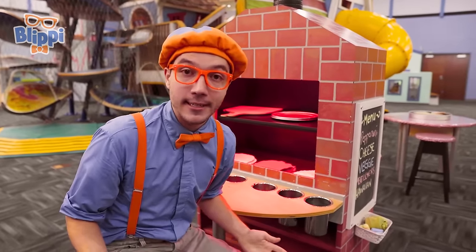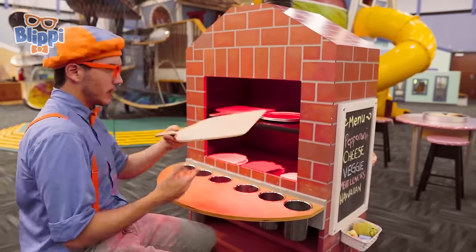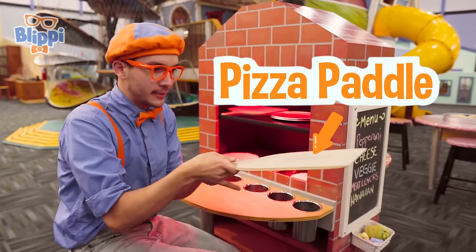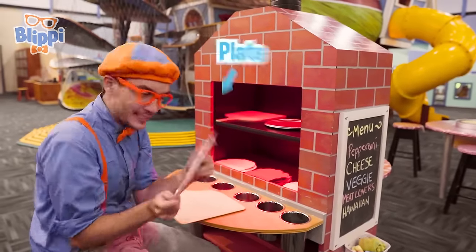Hey, I have an idea. How about you and I make a pizza together? Okay, here we go. First, we need one of these pizza paddles to put the pizza in the really hot oven because we don't want to touch it with our hands. Okay, get that, and we'll get a metal plate.